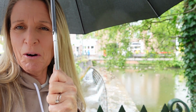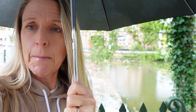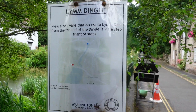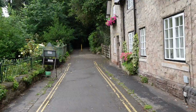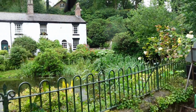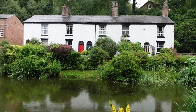And look, the brolly's now up. Do you think I should try Lim Dingle? No. It says some steep steps. Not certain it's ideal weather in the rain, but we can give it a go. Yeah, we can try. It's that way. Come on, Lim Dingle, here we come. There's some very cute cottages by the little pond. At least it's sheltered from the rain.